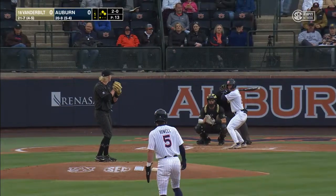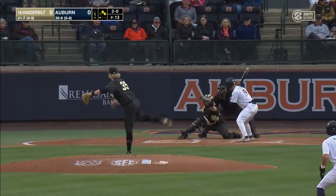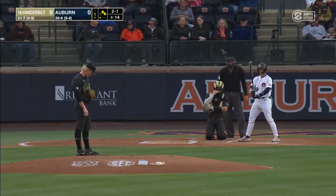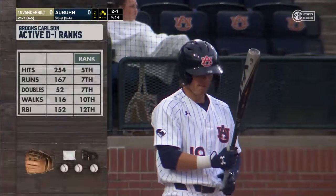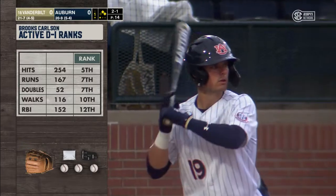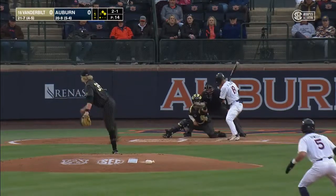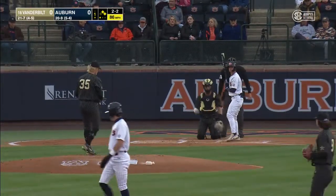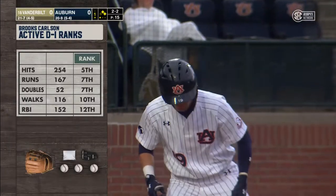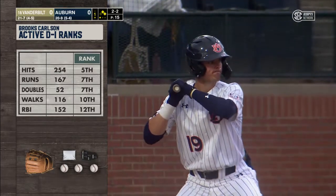Quite a take. McIlvain from the stretch and gets a much-needed strike. And facing Brooks Carlson, who's, well, he's been pretty good. Here's where he ranks in Division I: 5th in hits, 7th in runs and doubles. Also top 10 in walks and 12th in RBIs. I mean, just great numbers.